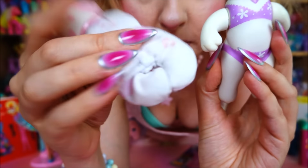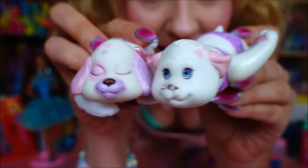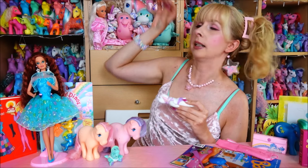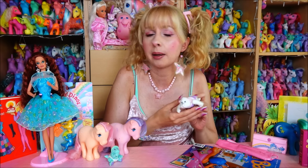You know, plush with beans in them. But from the face you can see it is the same style. They are made by Hasbro, and they came out in the early 90s as well, like 93. Maybe these then were a little later. Maybe these came out in 94.